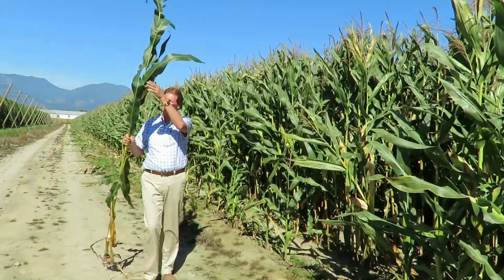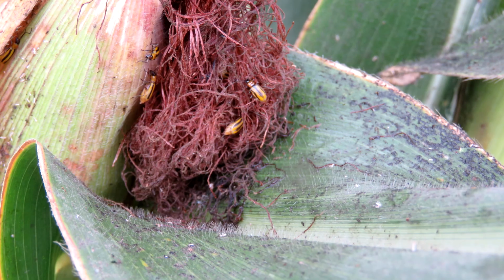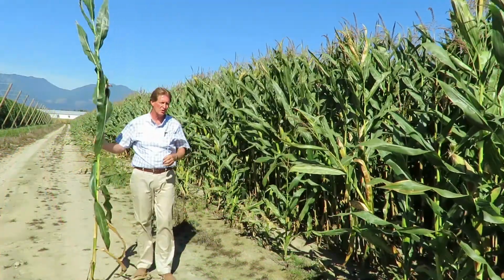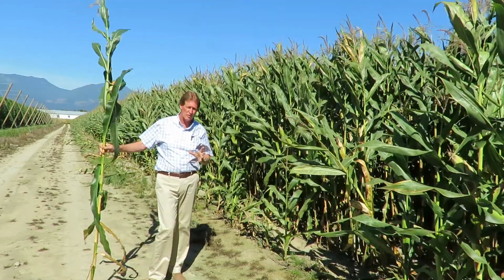And we also noticed that the silks on the plants have been eaten off as well. And you peel it back, and there's a little beetle in there. Some of them 7, 8, 9, 10 beetles per plant. And so we started doing some research work to find out what was going on. And what it is, it's a Western Corn Rootworm.